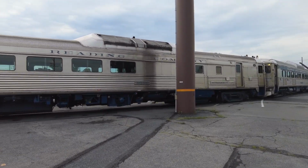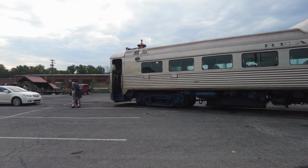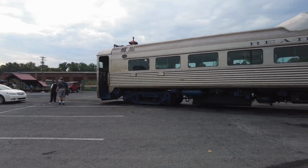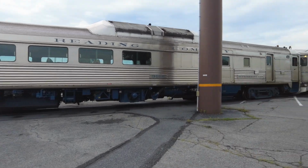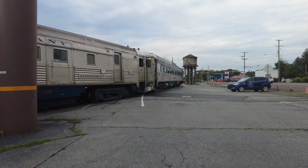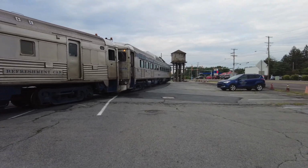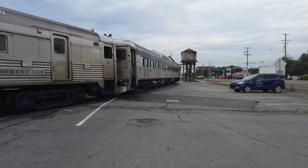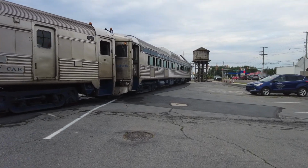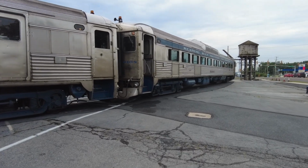Now, you might know that they typically run these just Saturdays and Sundays, typically from Reading into Jim Thorpe. But today, this is a special outing. This is a charter ride through the National Museum of Industrial History in Bethlehem, Pennsylvania. And we're going to take these two Bud cars, 9166 and 9168.